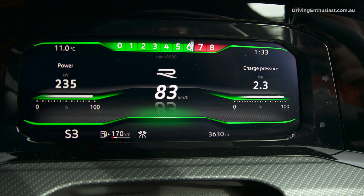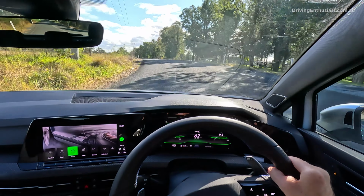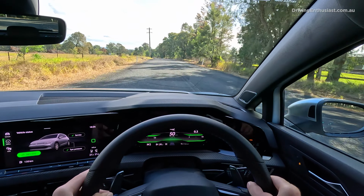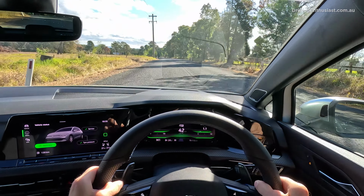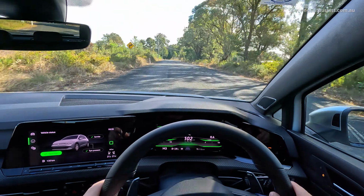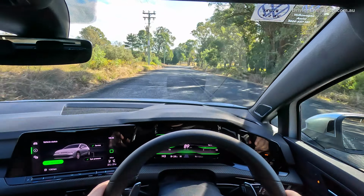It's pretty nuts. It does have paddle shifters, so you can use it as a manual mode, but it will upshift by itself if you don't upshift. I'll just show you. That's without me changing gear, so it won't actually bounce off the rev limiter.